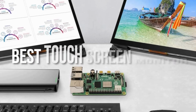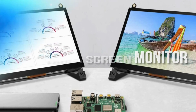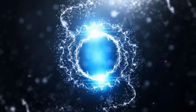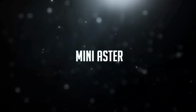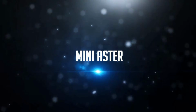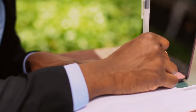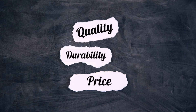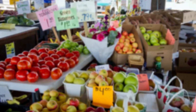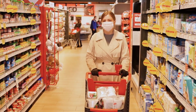In this episode, we are looking at the best touchscreen monitor on the market for every price range. I made this list based on my personal opinion and hours of research, and I have listed them based on quality, durability, price, and more. I have included options at several price points, so no matter your budget, we will have the product for you.